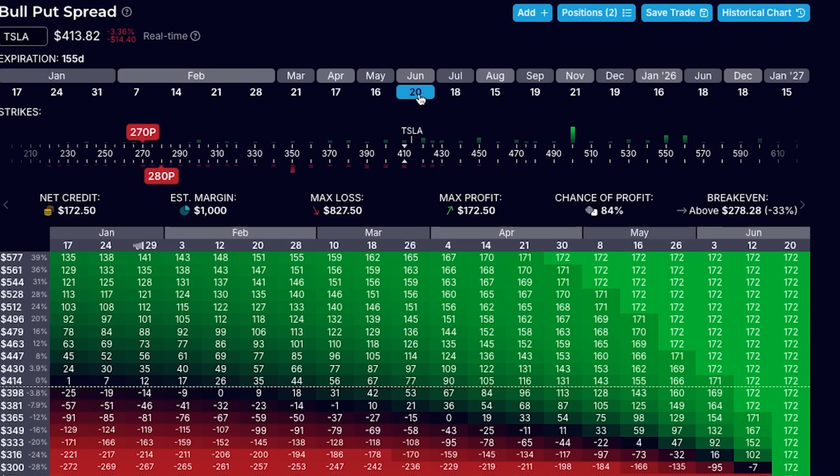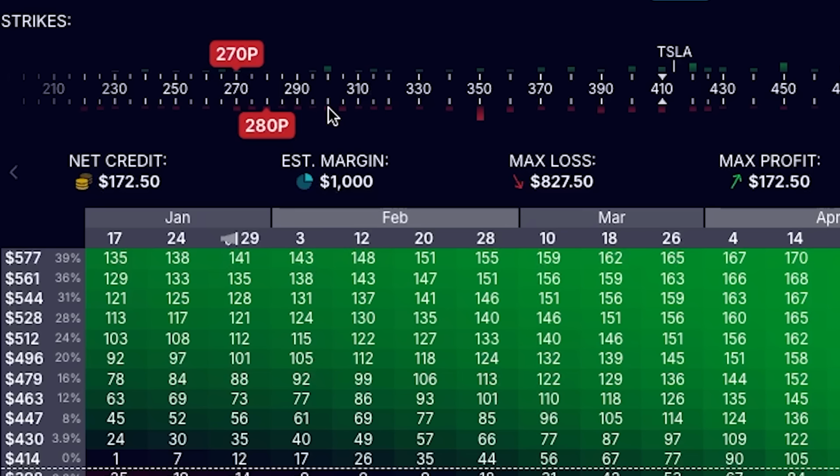So I'm looking at June the 20th to open up the trade. Now, remember, when we're looking at strike prices, we were right about here when we were looking at that 50-day moving average. So I am going to go well below that. I'm going to start this trade off by selling a $280 strike price put. Now, you may say, wait, $280 a share times 100, that's $28,000 that I would need. Well, that would be the case if you were just selling the put.